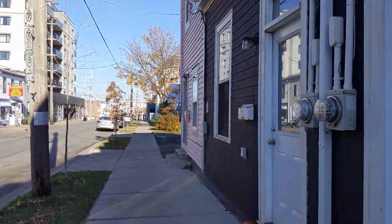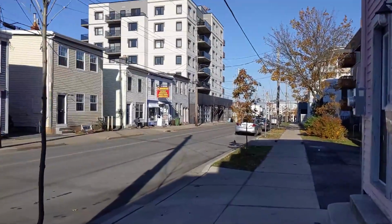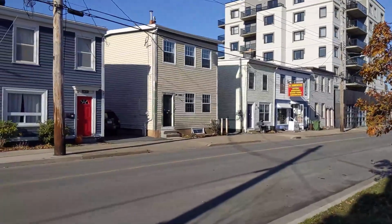So anyway, hopefully we don't have a lot of wind today, which would be really good. The last couple of days it was a little bit windy out and it wasn't that much fun.